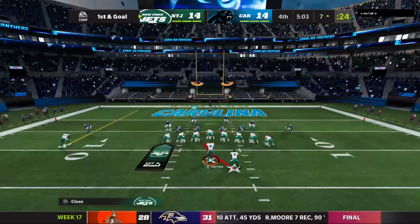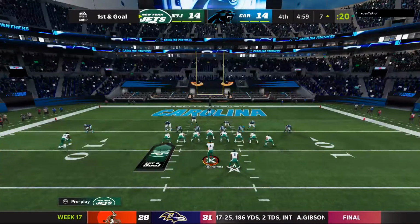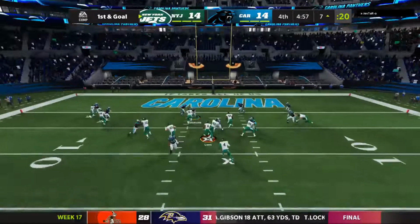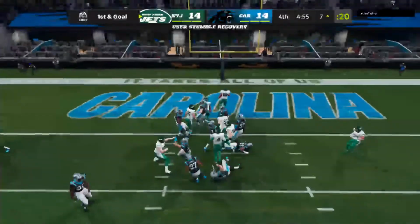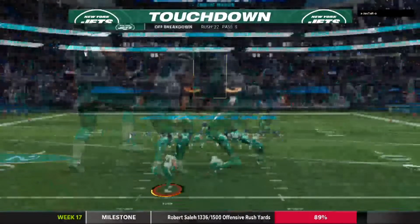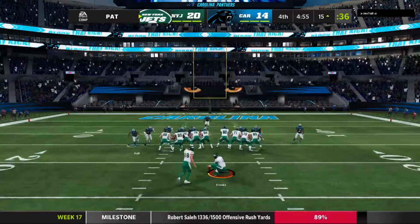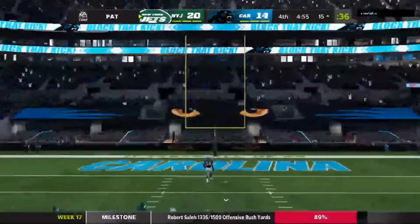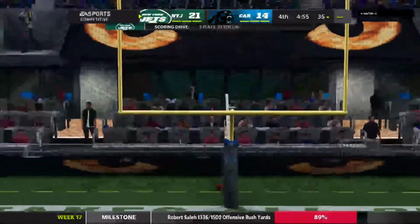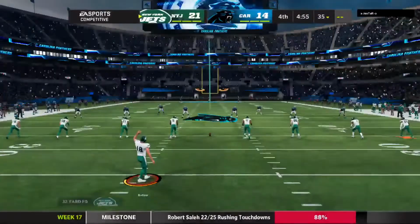No reason to lighten up now. They'll try and run for it on 1st and goal. And he's in. Touchdown, Jets. A great play there. With another touchdown, number 24 on the year. And the Jets are going to take the lead. Extra point by Butker is on target. And the lead is now 21-14.